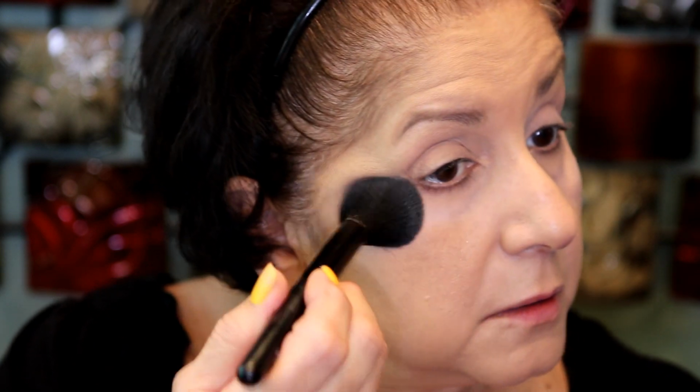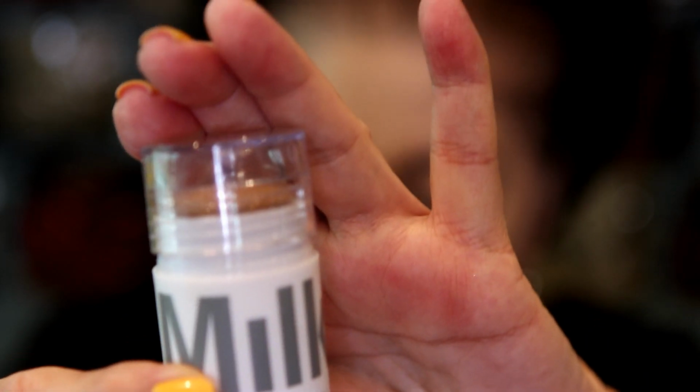It is so pretty. It's probably the prettiest cream bronzer, or bronzer period, that I have used in a long time. So once I put that on, I'll kind of set the rest of my face. The bronzer that is new to me is by Milk Makeup, and this thing is always sold out at Sephora. It's called Bait.